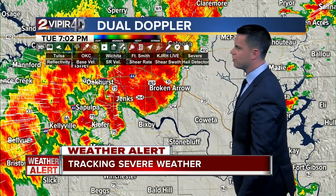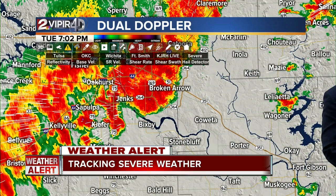A lot of cloud-to-ground lightning strikes. Look at all the lightning out to the west. And what's going to happen is this is going to train over the same areas, and flash flooding is going to become a major concern as we go through at least the next couple of hours.